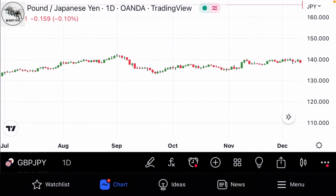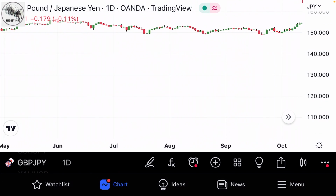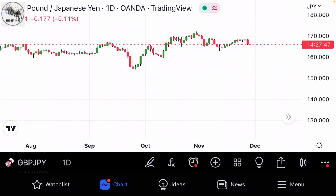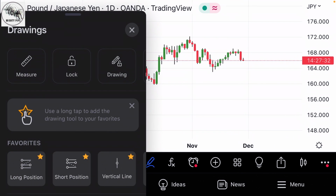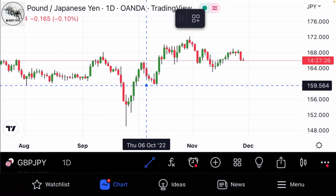So guys, the strategy here is very simple. We are on the British pound Japanese yen chart, and what I want you guys to do is you're going to use trend lines in this strategy. Very simple trend line strategy using trend line breaks. So what you're looking for is a slight uptrend or downtrend. Okay, guys, forgive the traffic. Recording outside.